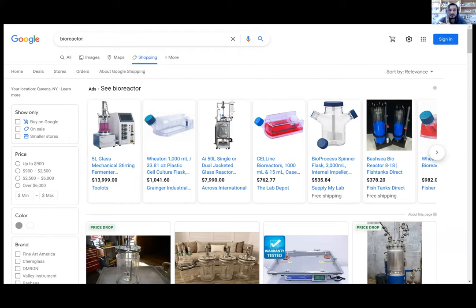So I had to basically produce 4 liters of E. coli culture in like 2 weeks. And I was kind of crapping myself. I'm just like, oh crap, I don't have enough flasks. My incubator doesn't fit. It's an enormous amount of volume.